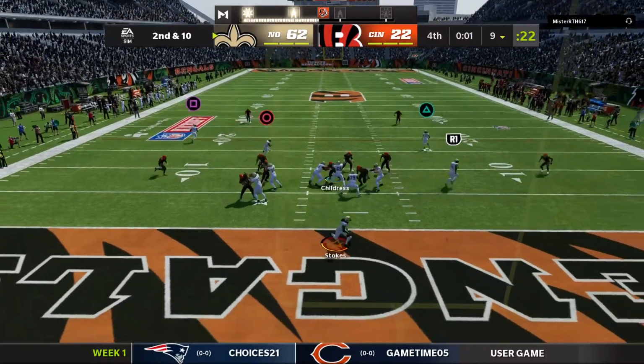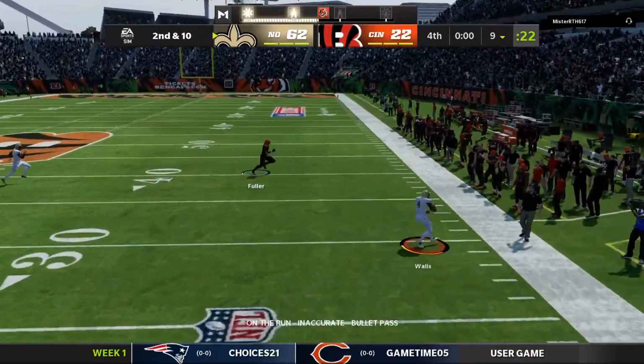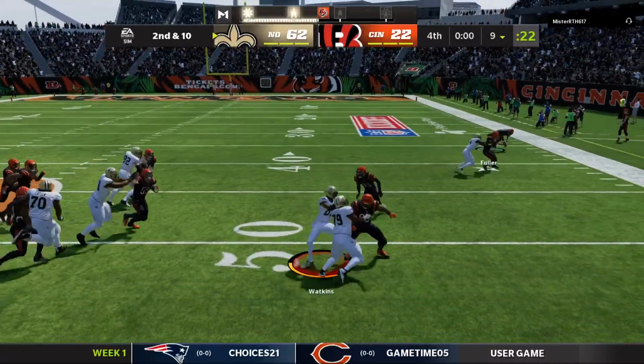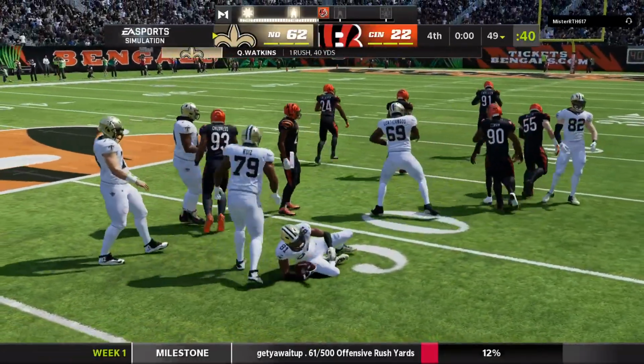That one looks like he'll throw here. Flush to his right. Looking right sideline. That's complete. And all the way up to the 49.